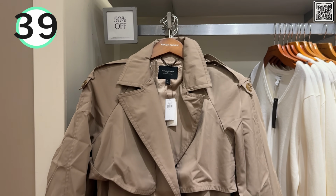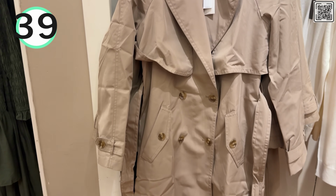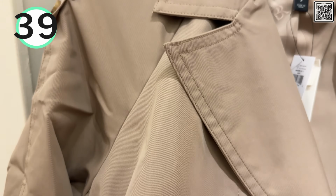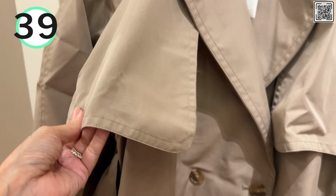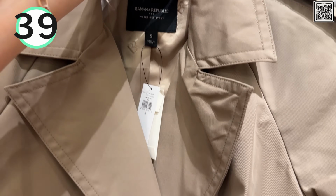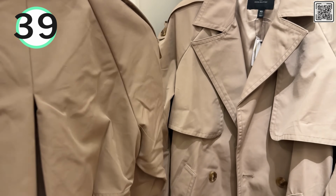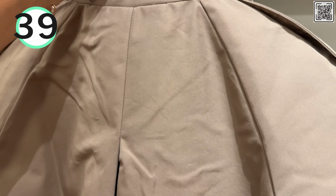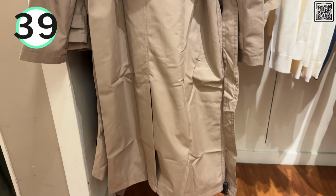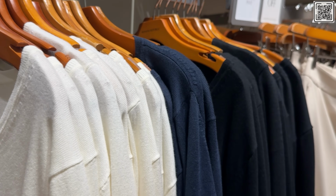Another longtime love, Banana Republic's trench coats, and this is so classic. Just lovely, perfect shade. It is lined with the BR emblem, and it has just all the traditional raincoat things. I always forget what they're called, but all this stuff. And the Forever sweater, one of my favorites.